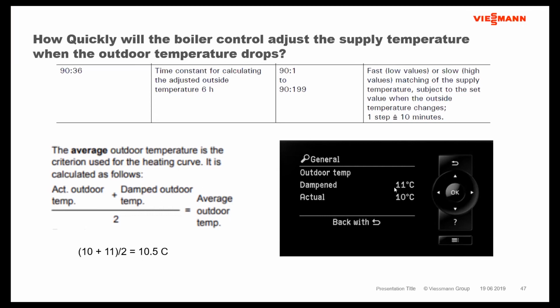And the boiler is going to take that dampened temperature, the boiler control, add it to the actual temperature, divide by 2, and it's going to use the average temperature as far as utilizing the outdoor reset curve. So as far as the value for outdoor reset, it's a 10.5 degrees C outdoor temperature, not a 10 degree or not 11 degree temperature here. So it does have a direct impact. And of course, the longer the averaging, the less fluctuations you're going to have in that temperature, which means a much smoother operation of your boiler set point.